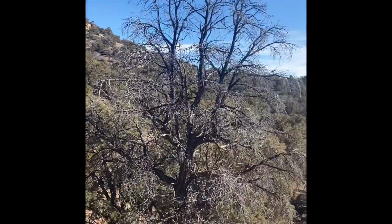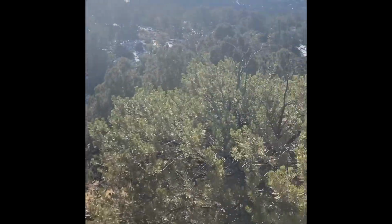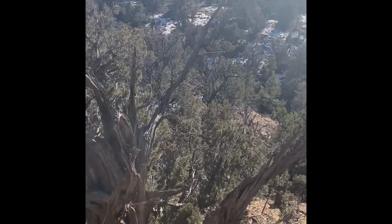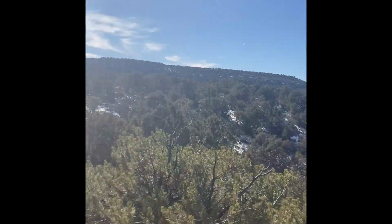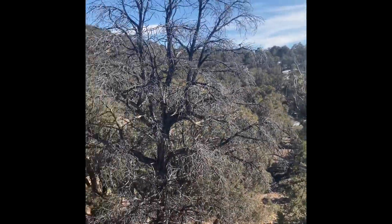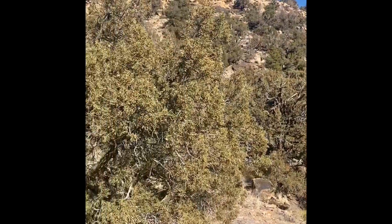Okay, I'm in the valley now. See how quickly you get blocked in. I have no range of vision past that little ridgeline here. Getting boxed in, canyon.